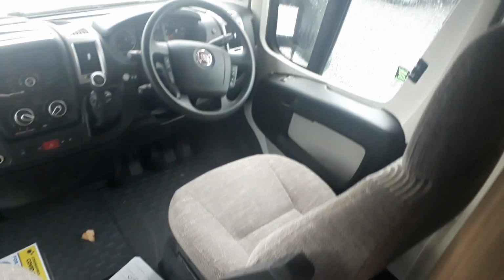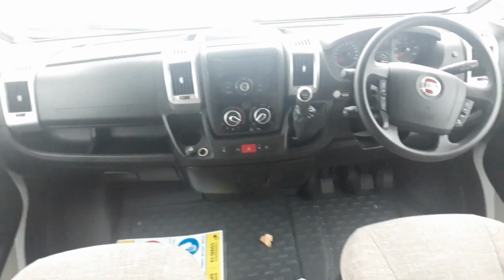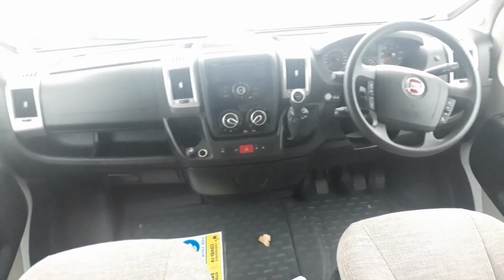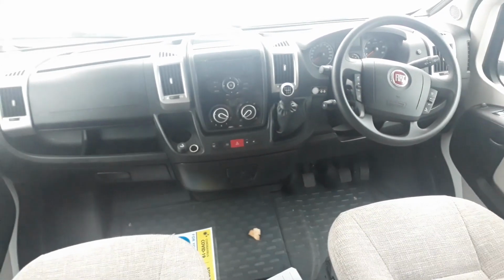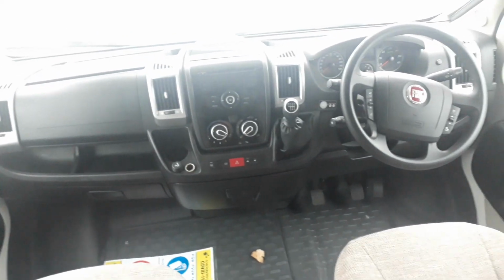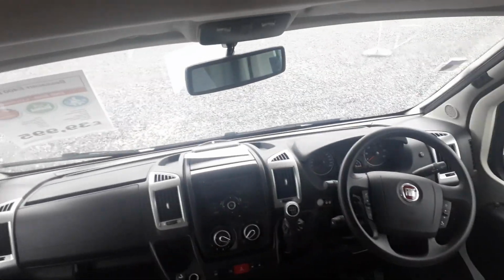Oh, and it's considerably drier. Now looking at the cab spec, Fiat 2.3 130 6-speed manual, as almost all motorhomes are. It's the number one base vehicle because it's probably the best. They even build these in America and build American motorhomes on these now. They're that good. We've got full cab blinds all the way around the front and the side.